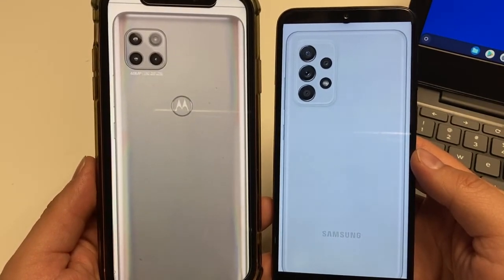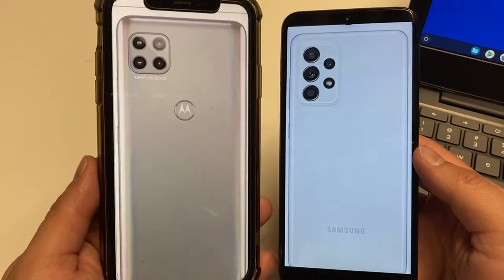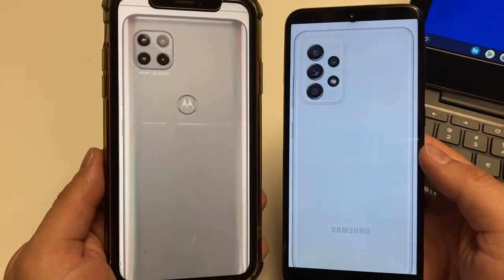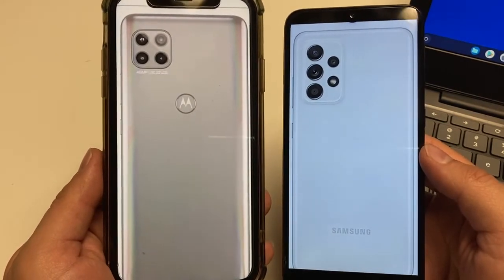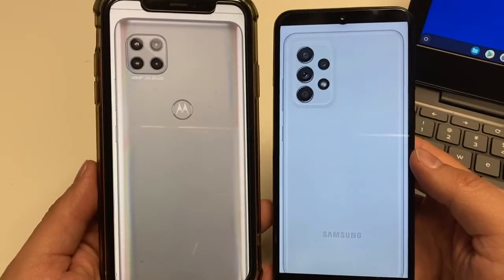So both of these devices are affordable 5G devices. The Ace is, I believe, around $400. You can get it unlocked and also on prepaid for around $30 if you bring your number on Metro PCS, for example, or Metro by T-Mobile.